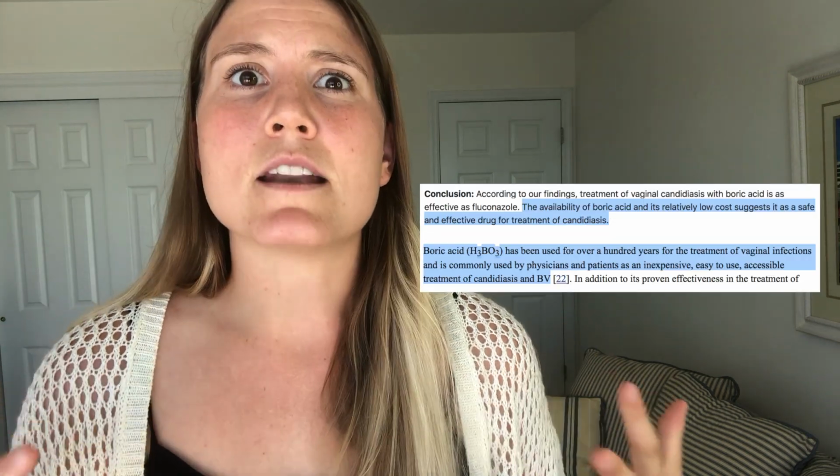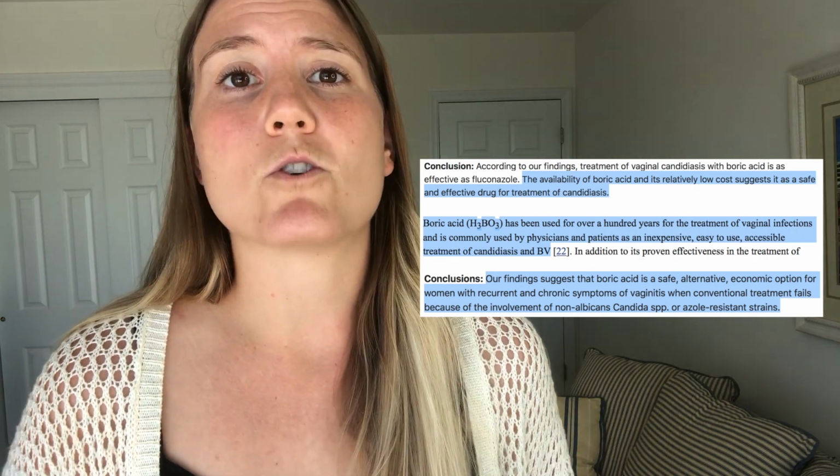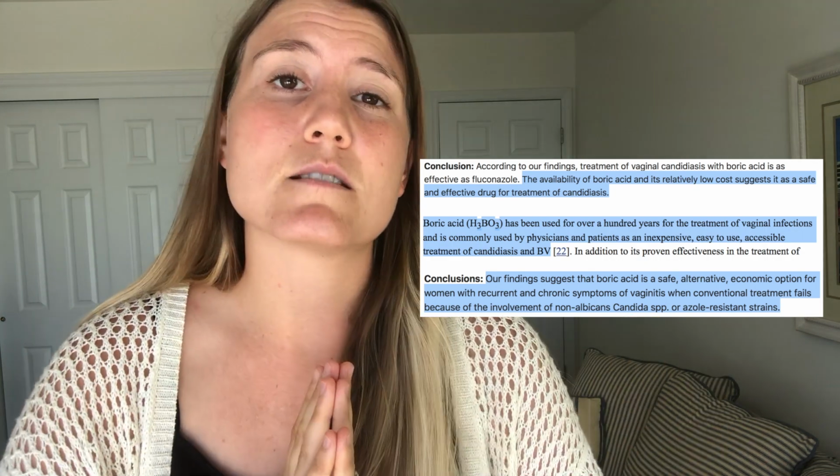While boric acid suppositories, like many supplements, have not been approved by the FDA, there are many studies suggesting that they are safe, economic alternative options for people with vaginas, and I've seen them work wonders for women in the clinic. That being said, there are some potential side effects that are worth considering. The most common side effects include vaginal discomfort, a mild burning sensation after inserting the boric acid suppository, redness, watery vaginal discharge, and a sandy or gritty sensation in the vagina after insertion.